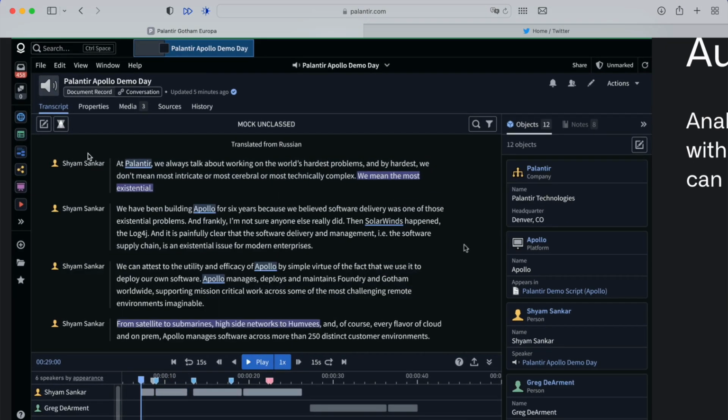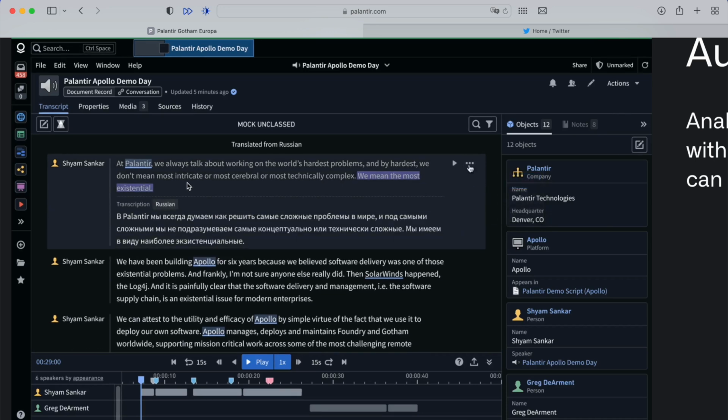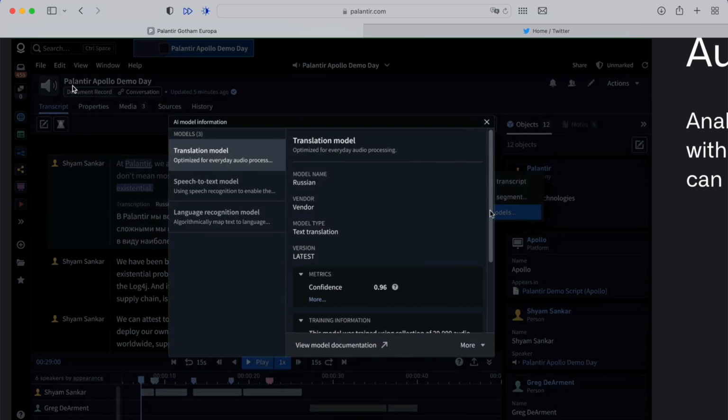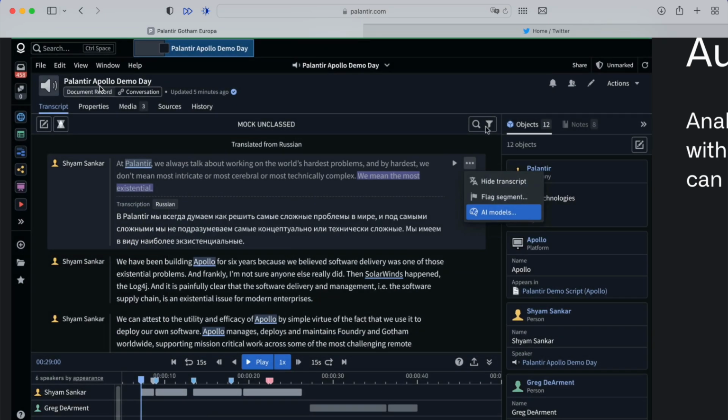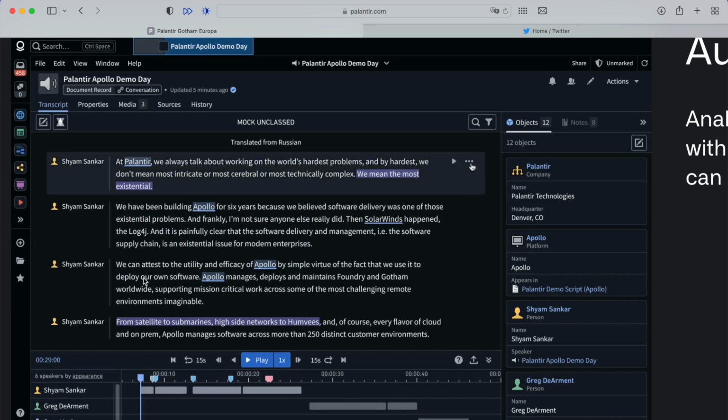But look, here's Shyam Sankar speaking, and this looks like it's literally the Palantir demo day right there for Apollo. And we're seeing that, and there are the two other speakers down here. This is really cool. We're seeing how this can actually happen.